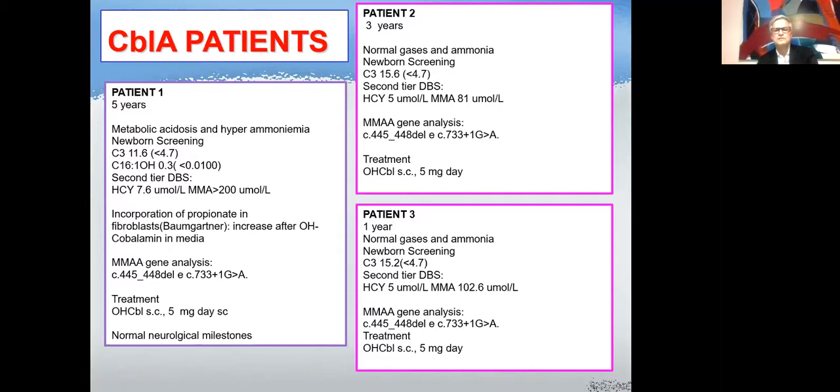So now this child and the 2 other daughters and sister are perfectly well, just with the iPort administration of hydroxycobalamin 5 milligrams a day. Every day the parents give 5 milligrams of hydroxycobalamin using the iPort. The older patient, 5 years old, is the one that we published, and Anne told you before in my presentation, this is the patient we published in the Journal of Inherited Metabolic Disorders. And hopefully we will collect all these patients and publish with other centers in Italy. This is a very important experience.